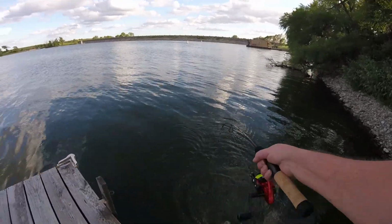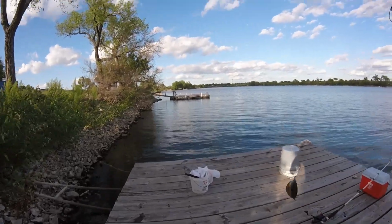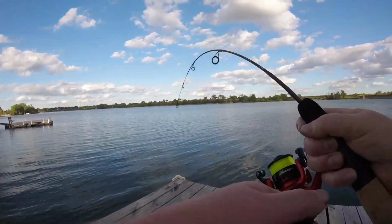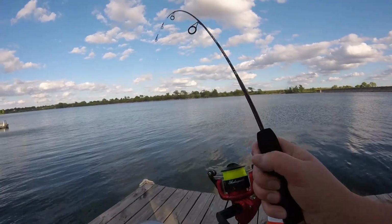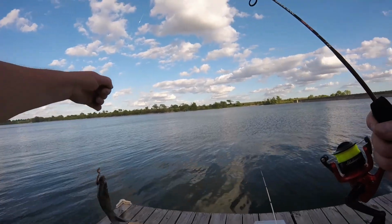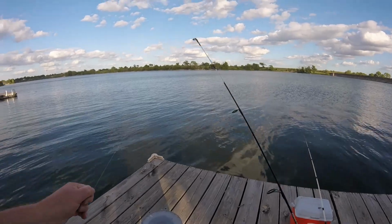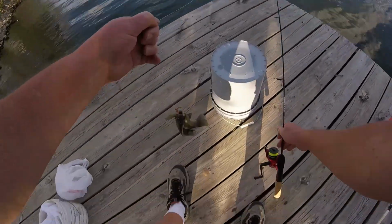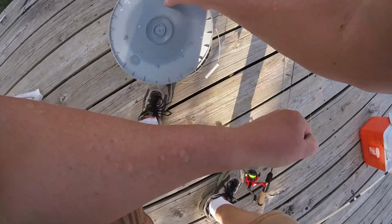Monster gill. There it is. Ha ha! Look in there. On the dock runner, Ugly Stick. Pretty cool, huh? Hey, that's a good hook, too. You didn't swallow it. That's a big one. Man, that's going to be nice. Yeah. I'm going to flip my bucket upside down just in case I drop it.